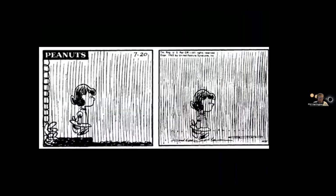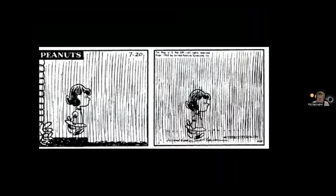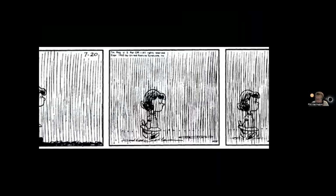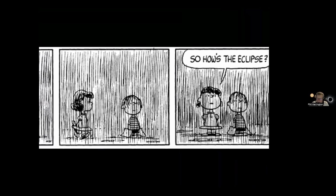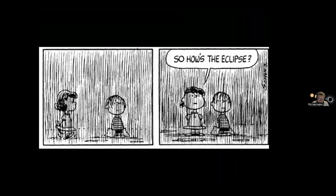Well, let's wrap things up with the concluding panel for that series that was from back in 1963 with Peanuts. You see Lucy walking out of her home on eclipse day, walking across like so, and she finally finds her brother Linus outside with his solar projector, and she looks up in the rain and says, "So how's the eclipse?" That's the last thing we want. You don't want to become Lucy or Linus.